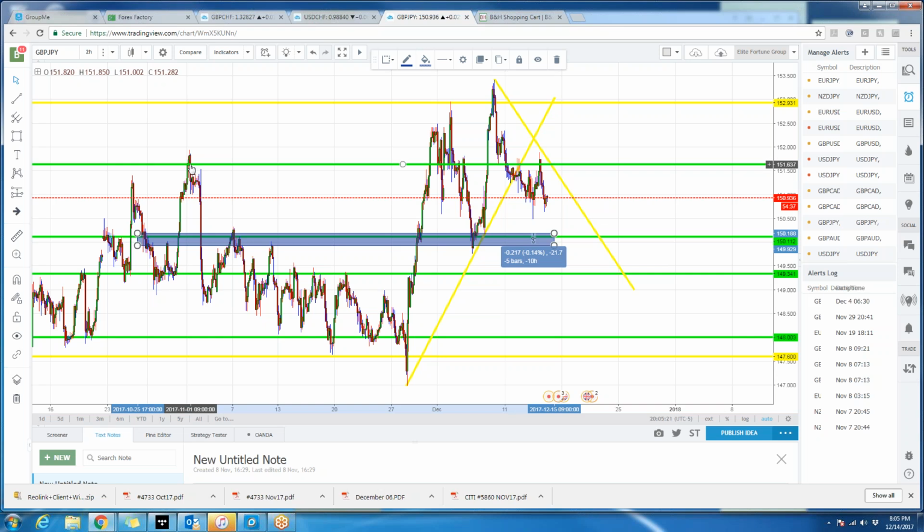See, if you were in here, right here, you would have had your 20 pips. It looked like it probably didn't hit 20. You could have been in for your sell trade right here. Bang. Could have made quite a bit of money. Talking about just right there, that's 228 pips that you could have gained.